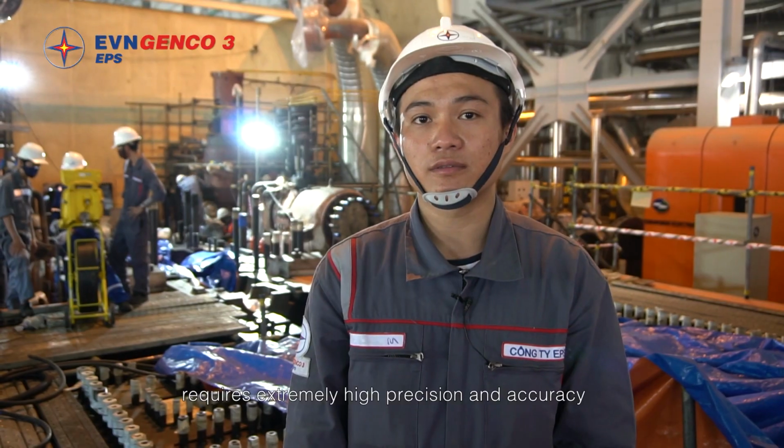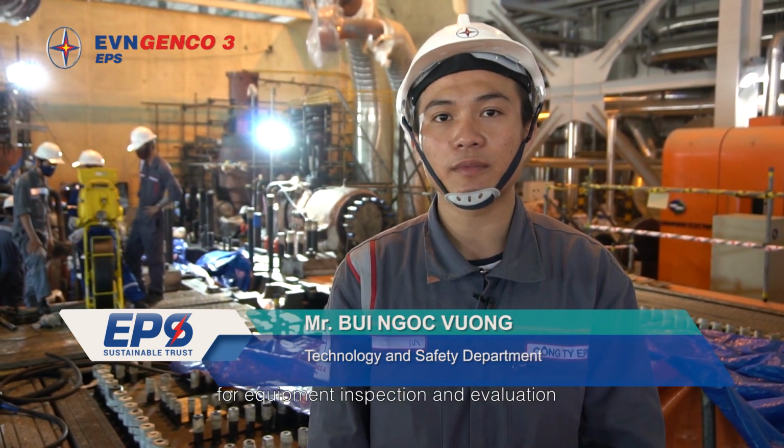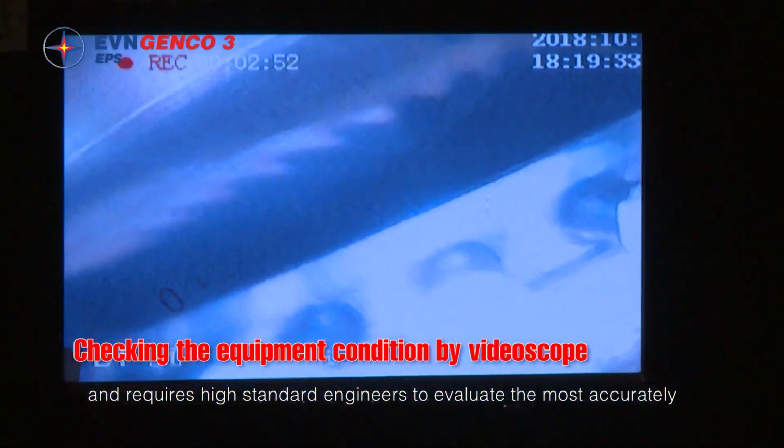The work of the inspection team is a lot, requires extremely high precision and accuracy for equipment inspection and evaluation. Therefore, this job is extremely important and requires high standard engineers to evaluate most accurately.